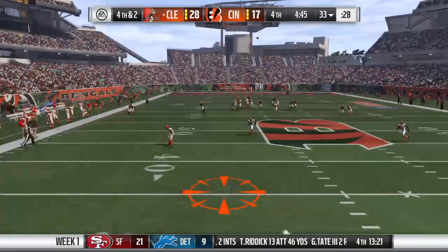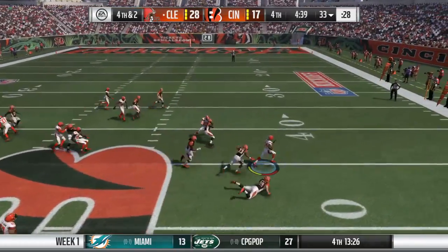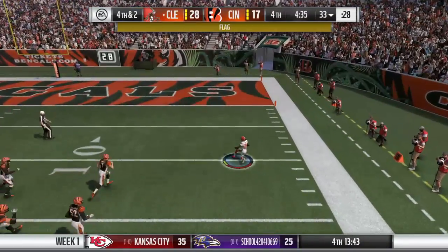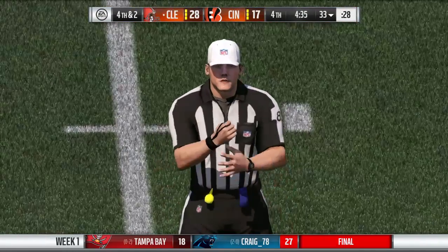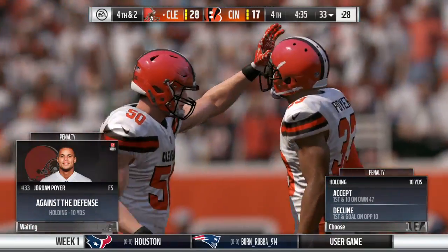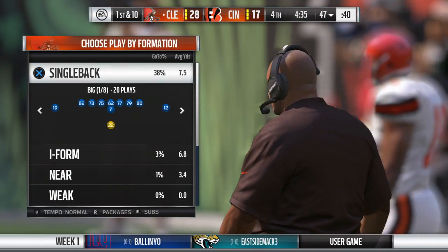Oh, it's a wobbler here. Take it at the 37. And he's got some space here. Holding, receiving team. So he got his hands a little too far outside. The ref caught him, threw the flag.